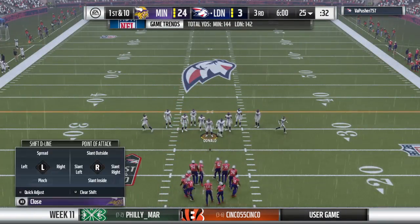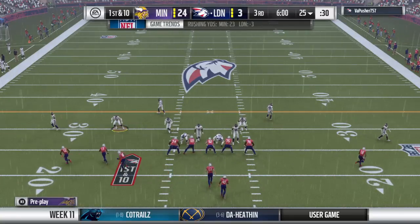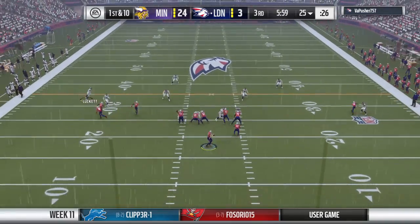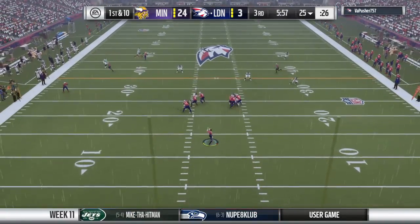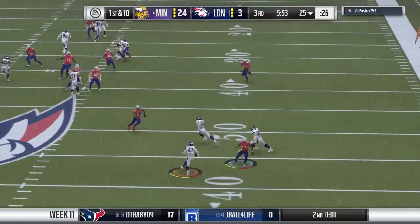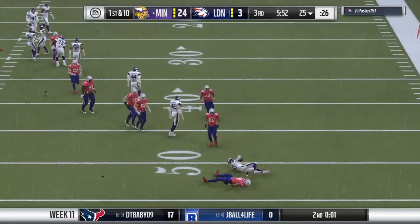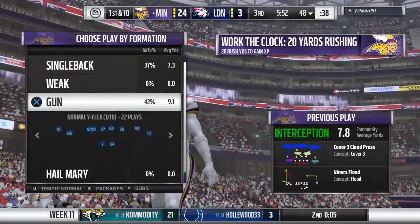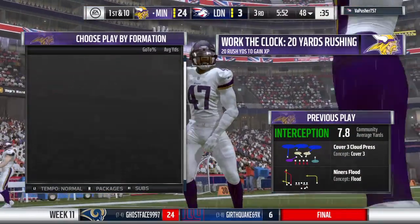Pretty big deficit, though. We'll see what adjustments were made in that locker room. And I never want to make something more important than it actually is, right? I don't want to create more hype than what is there. But this is, and my goodness, another interception. Picked off here by the former first-rounder, Justin Gilbert. And the return stops just a little bit shy of midfield at the 48-yard line.